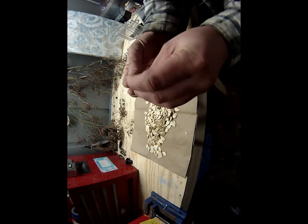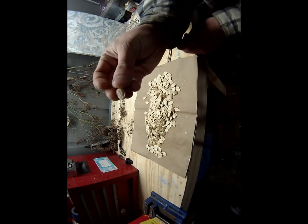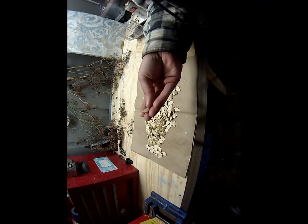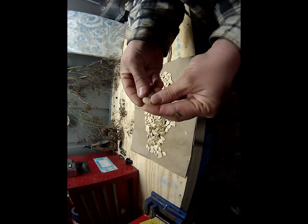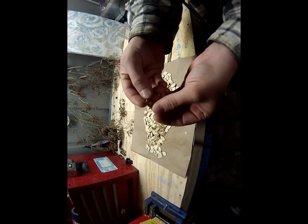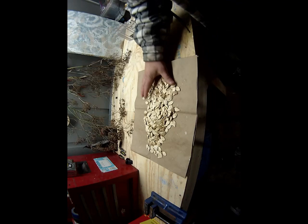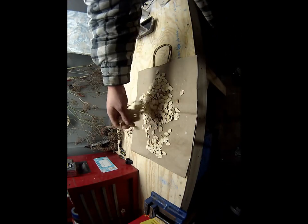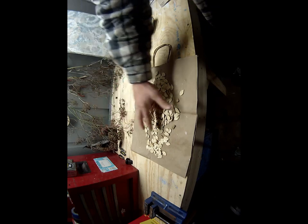Everything looks good. For some reason, these heirloom pumpkin seeds have little fractures in them. Don't know if that's going to affect the viability or not. But as I say, for the most part, they're dry.